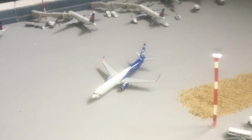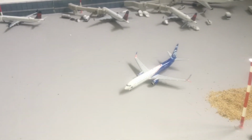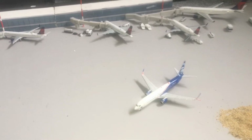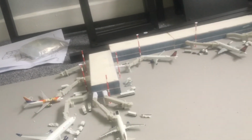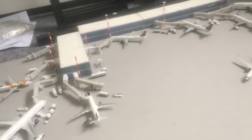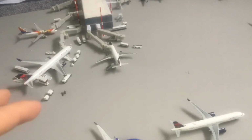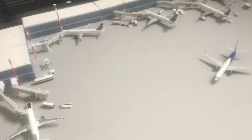So expect Seattle to come up in maybe the next 12 months. Hopefully I can get enough Alaska models in to be able to do that. It's also a hub for Delta, which is good for me, so I can collect for ATL and with that put Seattle together. Seattle will be on a small board like this though, or a medium-sized board, whereas ATL is going to be all out. Maybe in the future I'll be able to do Seattle on a big board, but at the moment I'm not planning to.